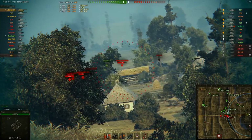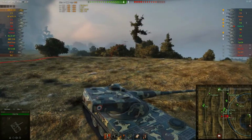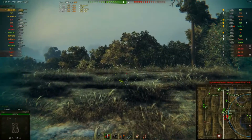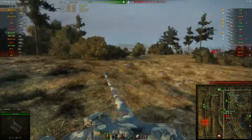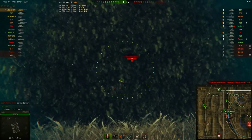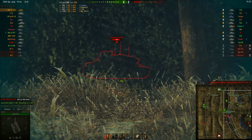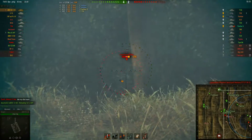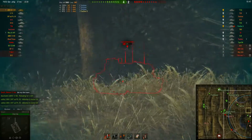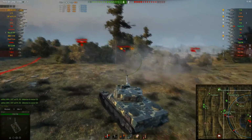Almost reloaded, looking for the side of that Panther again. Not going to get it this time. And I'm trying to use these bushes in order to not get shot by enemy vehicles from the right hand side. Now just remember that in the later part of the video. Tortoise has quite good frontal armor, but 257 penetration just goes through it like butter. And you can see I'm aiming for his weak spots.